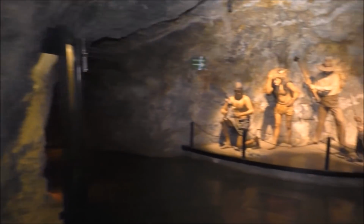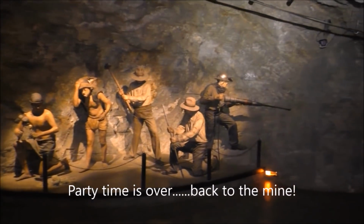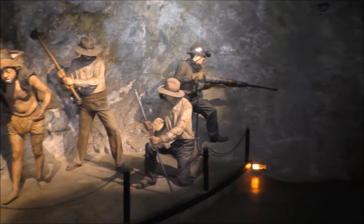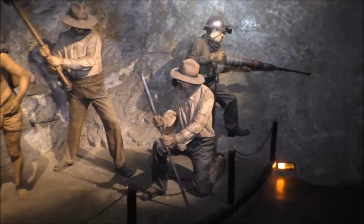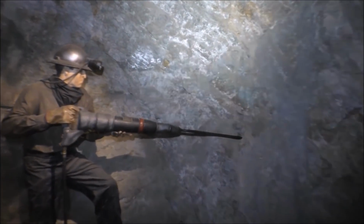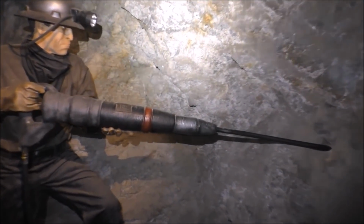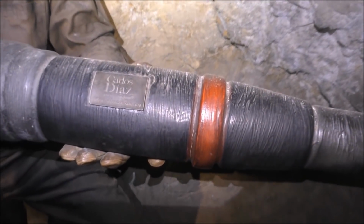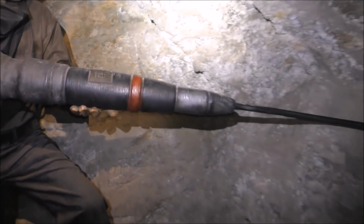We're just in behind all this, behind the tour, so it's not as chatty. And they just got a bit of a mock-up here. There's a hand steel there. And this looks kind of like an interesting drill. It's not one that I am familiar with. Maybe a Spanish drill or something, or a Mexican drill.